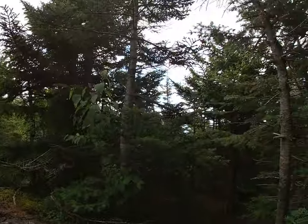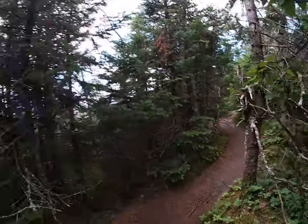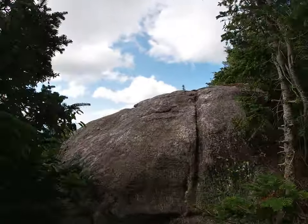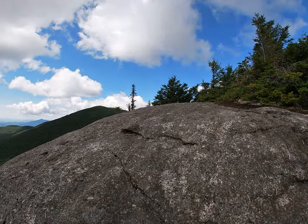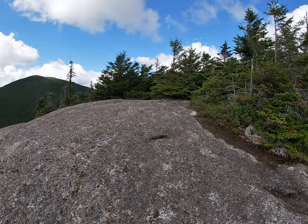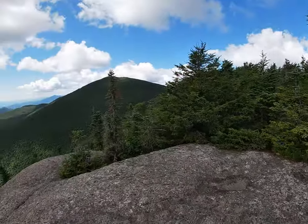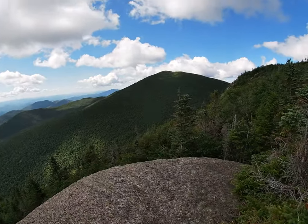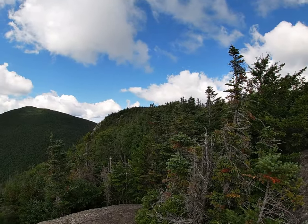Still no sign, no views, but I remember these cliffs from the last time I was here. Not 4, 5, 6 years ago, but I remember this. I remember eating lunch here. Okay, back there was not the summit. Summit is up there.